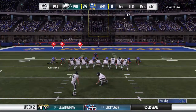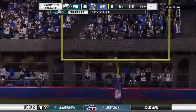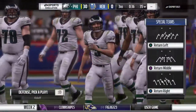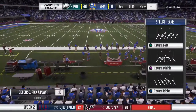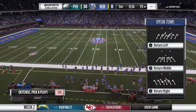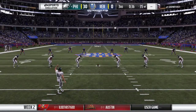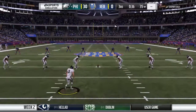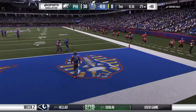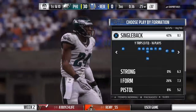Lutz to try to add the PAT. Lutz with the extra point, and that will extend this big lead. Lutz now to kick this one away. And this will be a touchback as that sails over the end line. So out now comes the offense back onto the field.